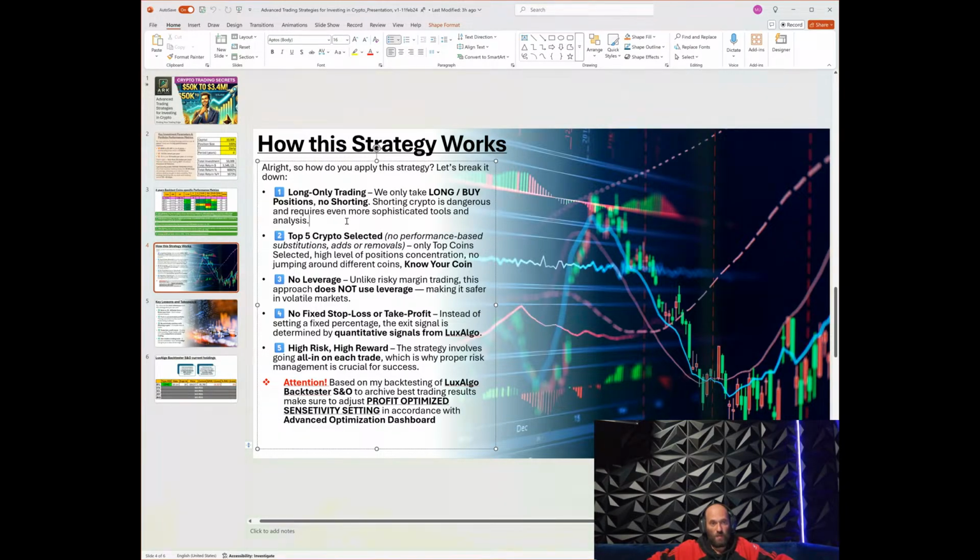And my methodology usually applies that I use different algos for short and long. So I basically adjust and develop them separately, backtest them separately, and trade them separately.